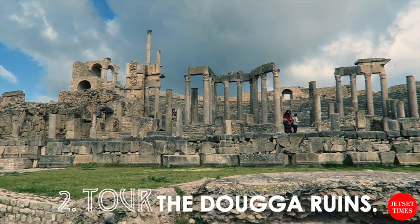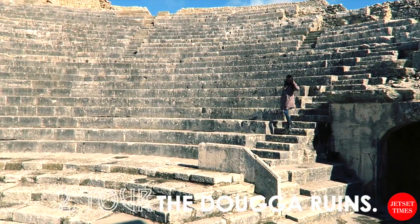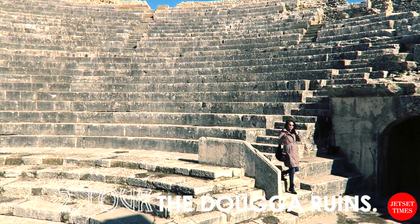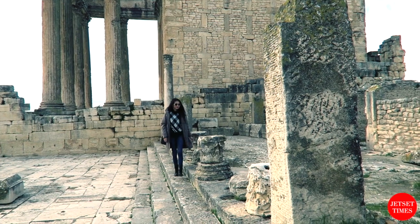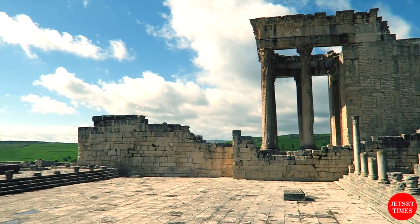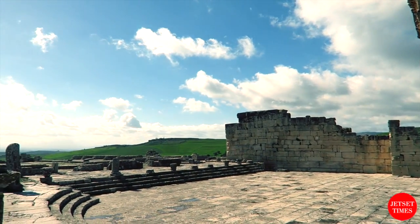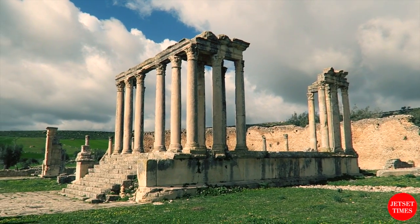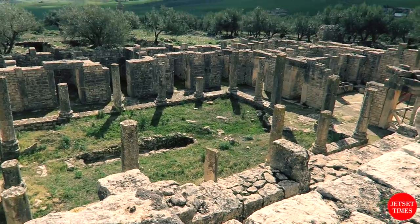Heading west on a road trip 2.5 hours later is Dougga, which UNESCO recognized as a World Heritage Site as the best preserved Roman small town in North Africa. Approximately 160 acres of palaces, theaters, and temples, Dougga is nothing less than impressive. Although it is most famous for the time period during the Roman conquest, experts have found archaeological evidence that ties Numidian, Berber, Punic, Roman, and Byzantine history.